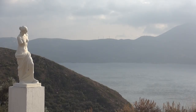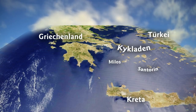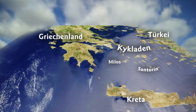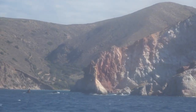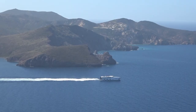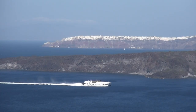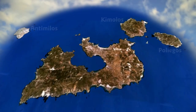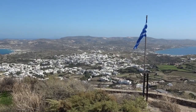The Greek island of Milos, where the world-famous Venus de Milo was found, is located in the Aegean Sea. Like Santorini, it belongs to the Cyclades. The distance between Milos and Santorini is just under 90 kilometers. The fast sea jet ferries take 2 hours to cover the distance. Milos has an area of 168 square kilometers, almost twice the size of Santorini, but only 5,000 inhabitants.